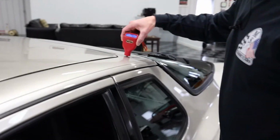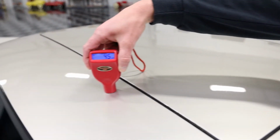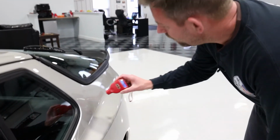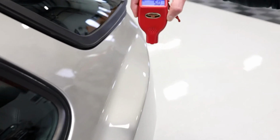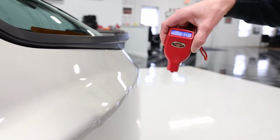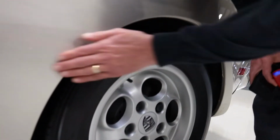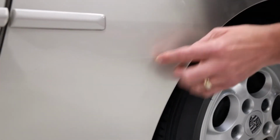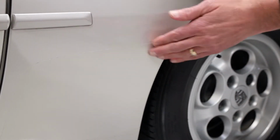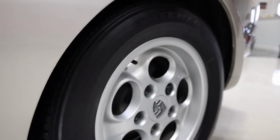Getting into the roof, again, we got a 4.5. I'll go ahead and do it one more time right here. We got a 5.0, so we have all the original factory paint on the roof. Rear driver's side quarter, same thing, 5.0. Very consistent numbers, 6.0. Again, all original factory paint. We'll make our way down toward this wheel as well. You'll notice this is not a scratch. This is actually, again, a factory installed plastic piece that was designed and applied to prevent chips and things like that. So all that is in place.